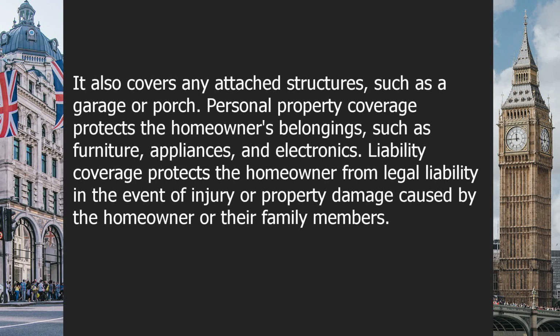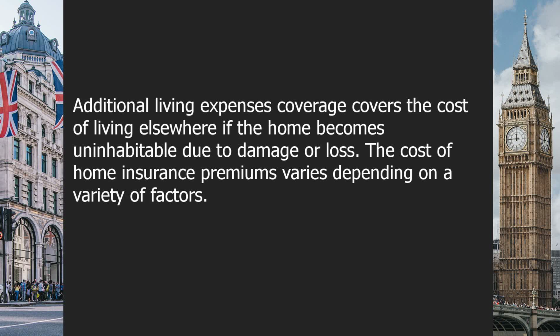Liability coverage protects the homeowner from legal liability in the event of injury or property damage caused by the homeowner or their family members. Additional living expenses coverage covers the cost of living elsewhere if the home becomes uninhabitable due to damage or loss. The cost of home insurance premiums varies depending on a variety of factors.